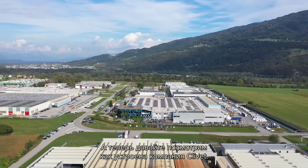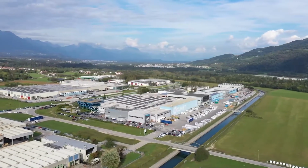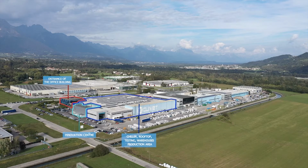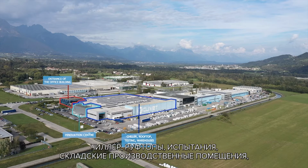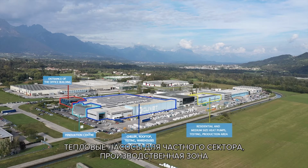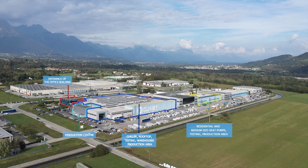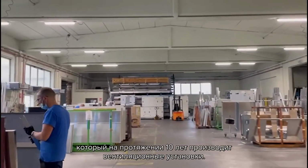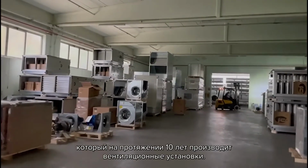And now, let's see how Clivet is structured. Entrance of the office building. New Innovation Center area. Chiller, rooftop, testing, warehouses, production area. Residential and medium-sized heat pumps production area. Showroom. Clivet Bistro. Clivet University and R&D area. Split units warehouses. In addition to this site, there is also the Clivet Air plant in Verona, which has been dedicated to the production of air handling units for 10 years.